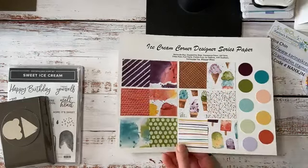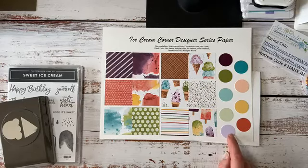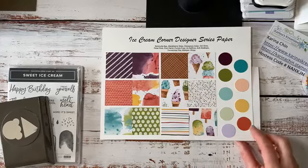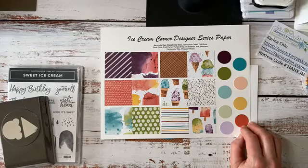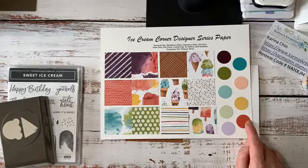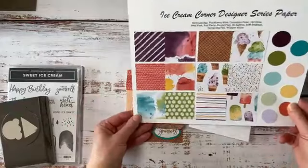Now, I will mention on this paper that it does use Purple Posy, which is a retiring color. So if you can't use Purple Posy, I find Highland Heather is a fairly close substitute. Terracotta Tile is also retiring, and you should be able to still get it. I believe it's not sold out, the paper, if you wanted these colors to just pick up a paper pack. Calypso Coral is close-ish, and then all the other colors we have.